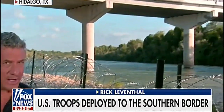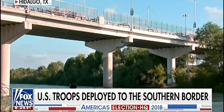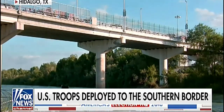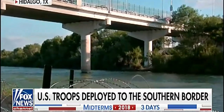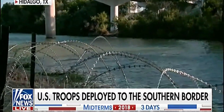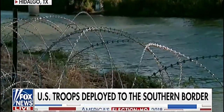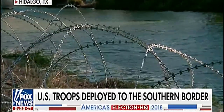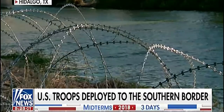Right, John. We're just outside of McAllen, Texas, next to the Hidalgo Bridge crossing, one of the incredibly busy legal border crossings over the Rio Grande River here in South Texas, between Mexico and the U.S. It's also where the U.S. military has laid out the first coils of concertina wire. This is the early stages of the mission to offer logistical support to the Customs and Border Protection Agency at the request of the Department of Homeland Security.